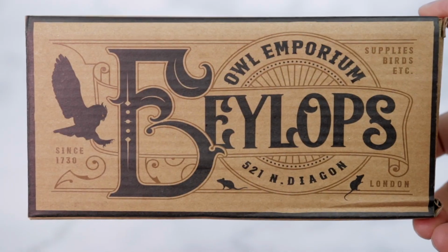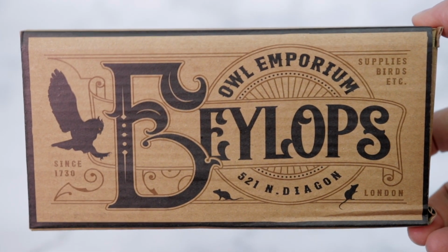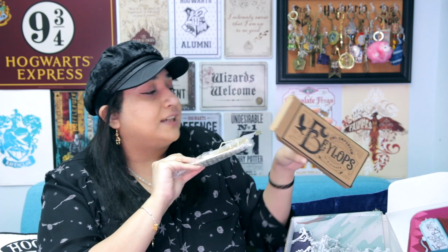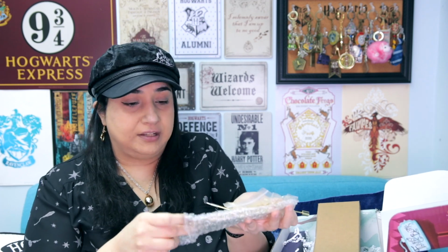And next up, I've got a box here that says Ilops Owl Emporium. It's a little cardboard box, and I'm pretty sure I know what this item is because this is the one that I've actually spotted on Instagram before. But let me get it out and show it to you guys. So, okay, it seems really delicate. There are a couple of parts to this. So, whoops, just dropping all of these.